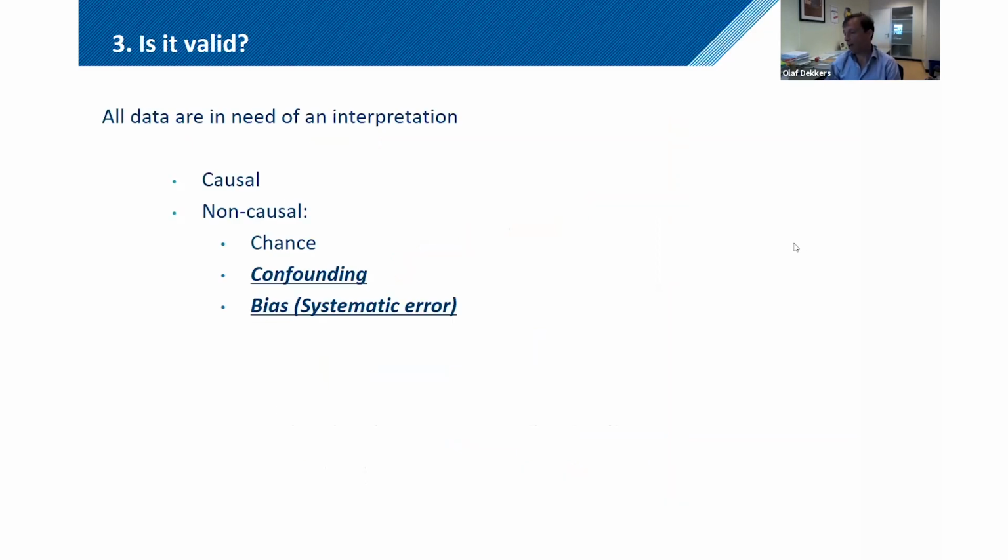And for every paper that you see, you have to tell yourself all data are in need of an interpretation. And I think this is a kind of framework on how to judge that. You can say, well, it can be causal. In this case, you can argue that probably probiotics are really bad for you in acute severe pancreatitis. Or you say, no, I don't believe it's causal. And then if the study is invalid, you have to say, oh, I think it's confounding, or I think, for example, it's biased.